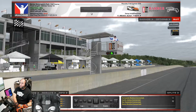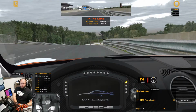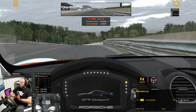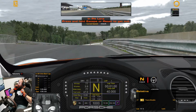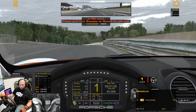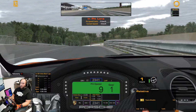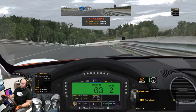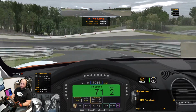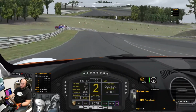Oh yeah. All right. Let's get in it. Try to have clean laps. If we can start better off, we can. Pit lane speed limit certainly is beneficial. 72 kilometers per hour. Pit exit is clear. Okay, Travis, we've got 2 laps to get the job done.